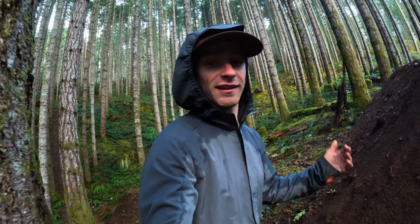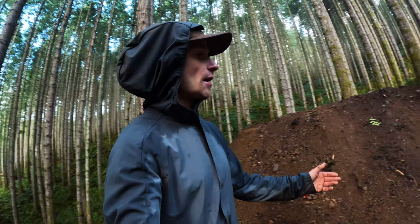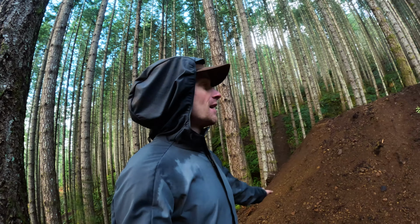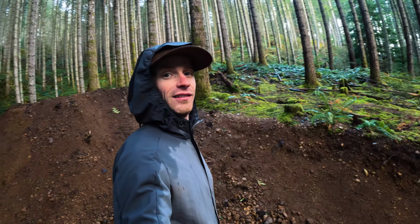And the bulk of the work is done now because I just moved a ridiculous amount of dirt this week. Now all I have to do is rake it, shape it, blend everything in, and then that nice layer on the takeoff, and it's done. So that is it. The mega step up is good to go. It's, well, not good to go yet, but it's close. I feel very relieved because this was an insane amount of work and it's looking sick now.